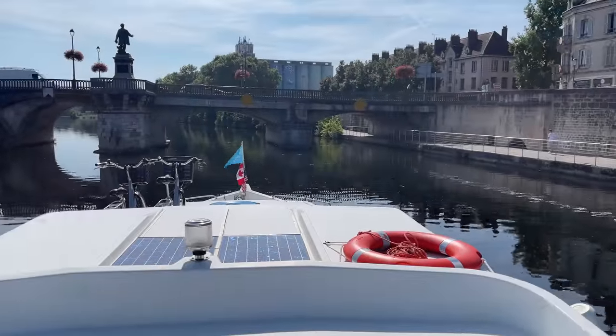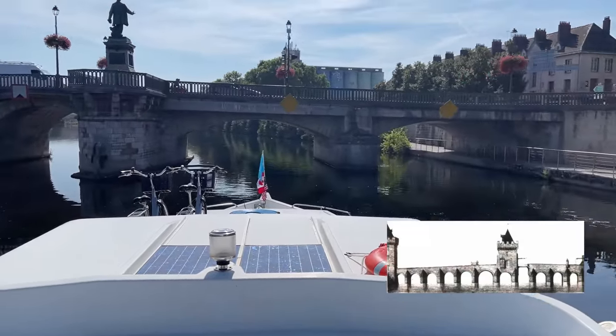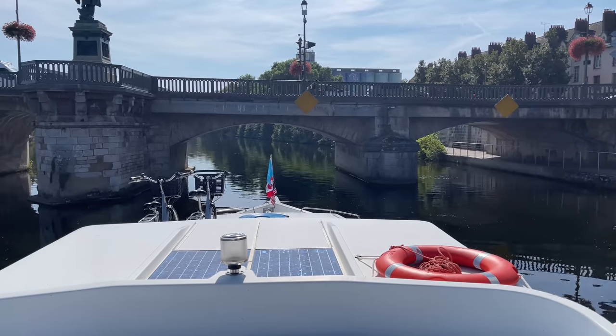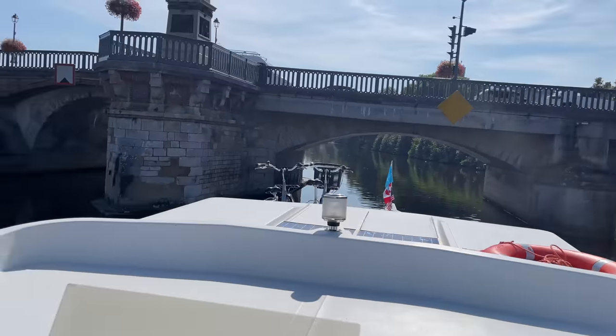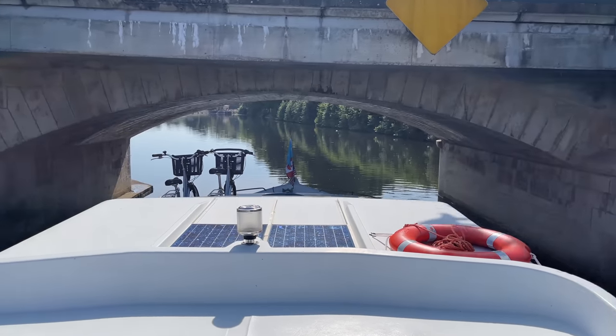A bridge has existed on this site for 2,000 years, regularly being rebuilt in a form similar to the modern one, which dates from 1857. I feel like I have to bend down. You guys gotta come see this bridge.